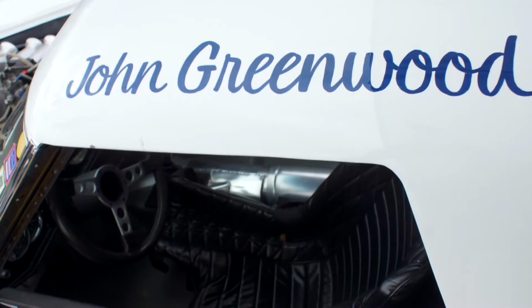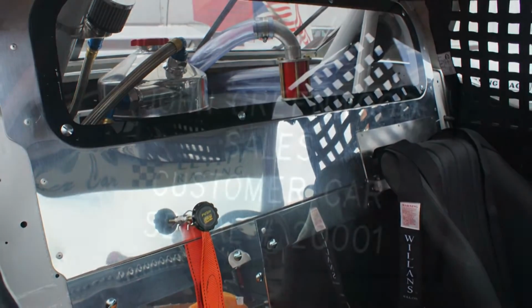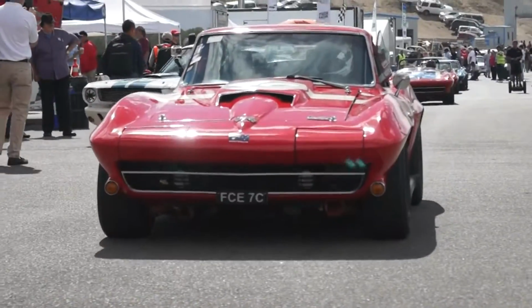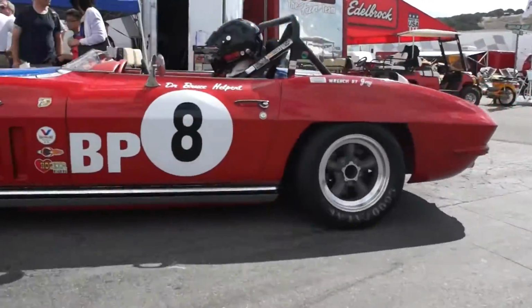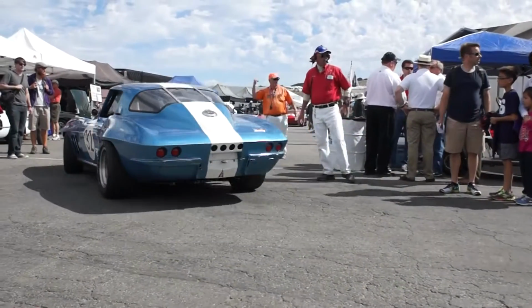So the first 3 cars in the Customer Series, chassis number 1, which oddly is Spirit of Sebring 76, and chassis number 2, which is Spirit of Sebring 75, both were team cars. Chassis number 3 was never built as a car. The Spirit of Sebring 75 first made its appearance at the 1974 Detroit Autorama. And from there it went on to the track, raced IMSA with Greenwood driving, and did extremely well for the first couple of years.